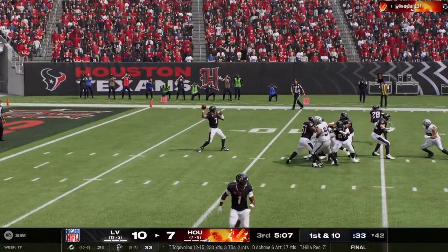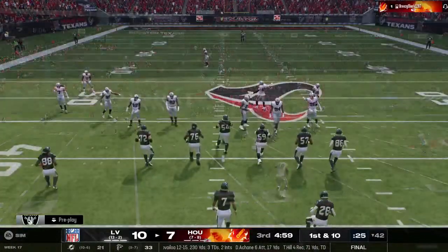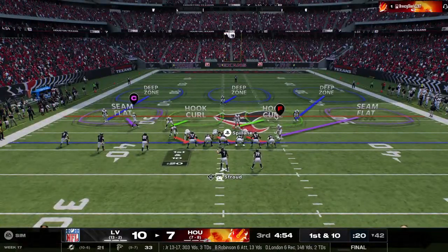And that's the kind of play this offense needs to maybe kick them in gear a little bit. They've been stuck in neutral much of the game. Perhaps that can give them a little bit of confidence that big plays are out there.